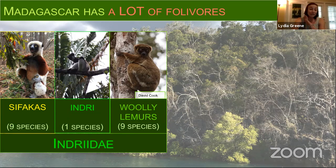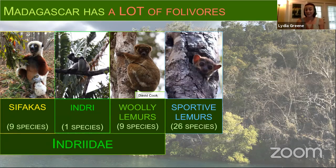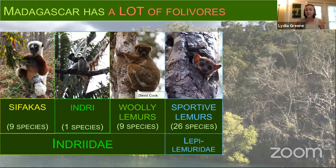Now, on another different branch of the lemur family are these guys, the sportive lemurs. They're on a completely different part of the family tree. They're not really that related to the indrids at all. And probably these are pretty unfamiliar to a lot of us as well, because they're also nocturnal and they also don't survive under human care. So you won't get to see one at your local zoo. But there's 26 species of sportive lemur that live all over the island of Madagascar. These guys belong to their own lemur family called Lepilemuridae, which is a really big and complicated word to say. But these are the lepilemurs.